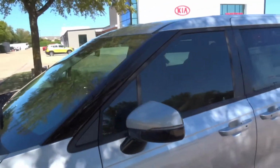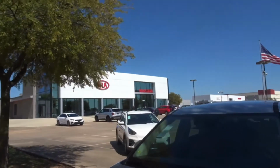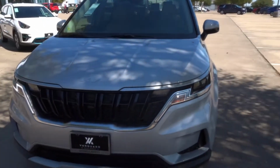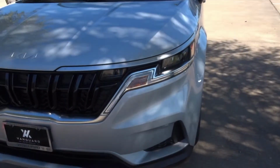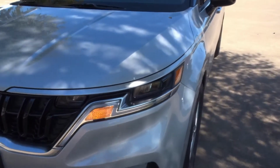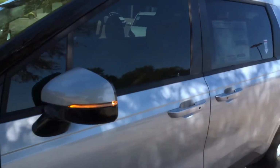So today I'm at a different dealership. This one here is in Arlington, Texas. This is Vanguard Kia. They have this Kia Carnival right here, and they have a black one down there if you guys can see it. So luckily I was able to come in, and I had to catch this vehicle before it sold because, again, people are already looking at this vehicle.